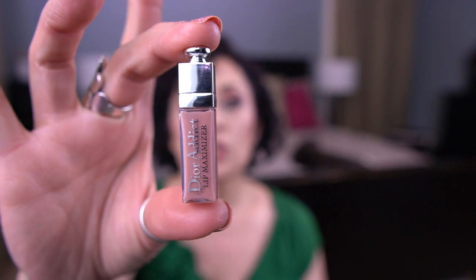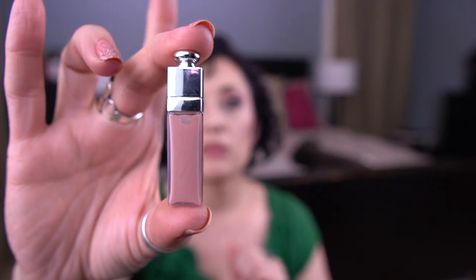Finally sitting down. And then I have the NYX Butter Gloss in the shade Creme Brulee. And I have the Marc Jacobs Enamored High Shine Lip Gloss in the shade Hey You. So that is what that one looks like. And then we have the Dior Addict Lip Maximizer in the shade 013. And I think this is in beige. Let me turn so you can see what the color looks like.